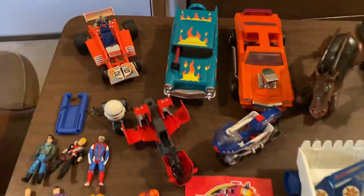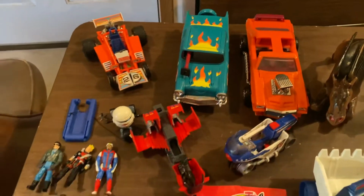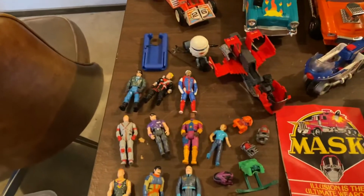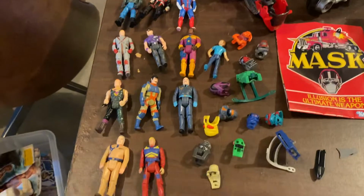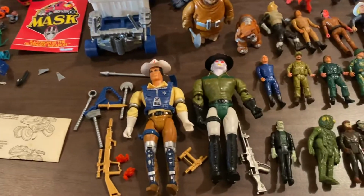They're just really cool. I love the vehicles, just the bright colors, and the different hidden things that they do, and the characters. I'm not familiar with who's who, although I think that guy might be the bad guy, Venom, maybe. Anyway, then we have some BraveStarr figures.